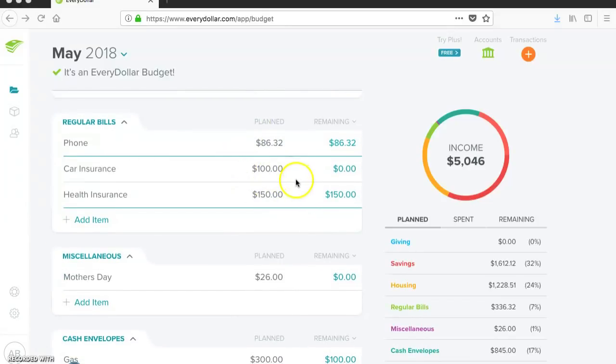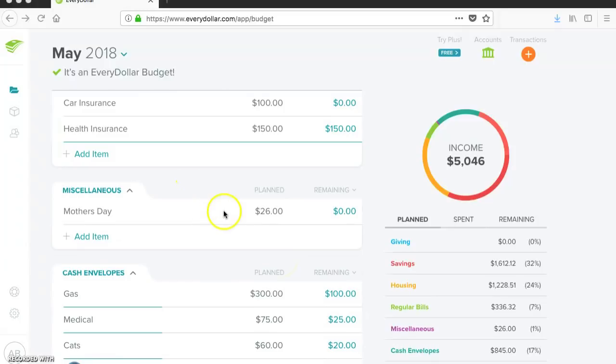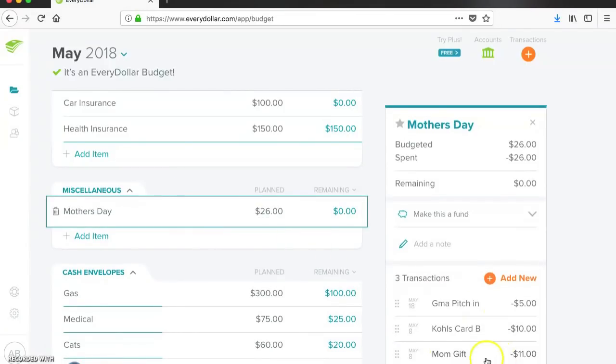Car insurance, I have paid $100. Health insurance will be at the end of the month, $150 back to my boyfriend. Mother's Day, I got 3 different Mother's Day gifts actually. I got my mom's gift. I pitched in for my boyfriend's gift, just a gift card.